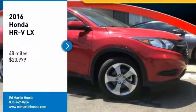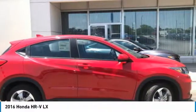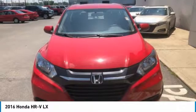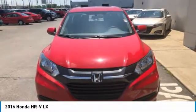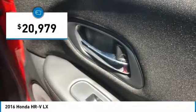Make a great choice today with the 2016 Honda HR-V. The HR-V has a good-looking exterior with a clean design. It comes with a well-tuned suspension and a handsome and flexible interior with tons of options to choose from and is priced below $25,000. This vehicle has less than 100 miles.